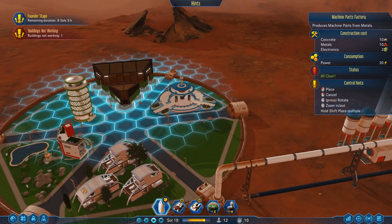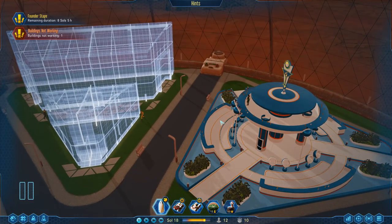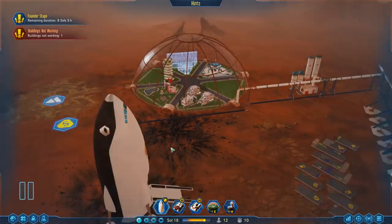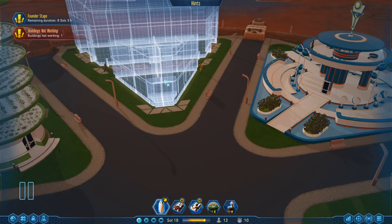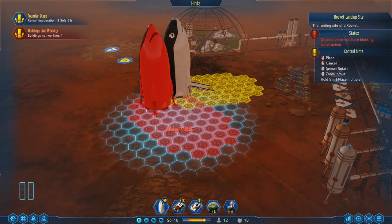We've got the prefab, so we can just shove that in, can't we? Let's put that in. Although, actually, no, I'm saying that. We do not have enough people in here to work that. Oh, we have. Okay, let's just do one thing at a time. One thing you want to be careful of. Let's salvage that. Let's get our rocket to land first.